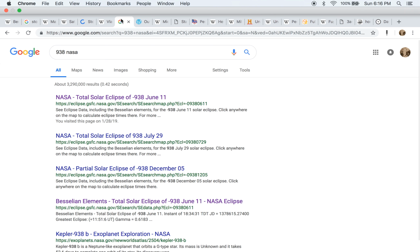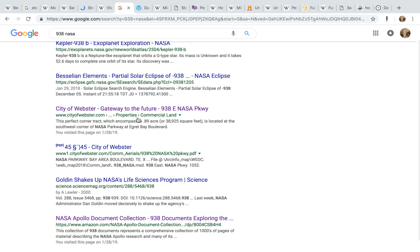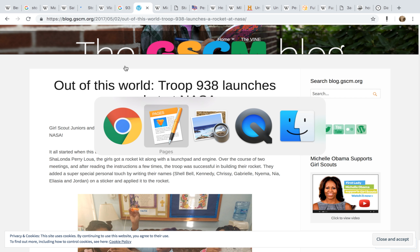But let's get back over here though, because that's just looking at that June 11th. But it's so interesting what comes up with this. You can see 938 East NASA Parkway, Gateway to the Future. And also on Amazon, NASA Apollo document collection, 938 documents exploring the Apollo mission. So clearly that number having a lot to do with NASA in any various number of ways. You can see even here, Girl Scout Troop 938 launching a rocket at NASA. They want that one in your mind. So there you go. I'm going to help put it in there.